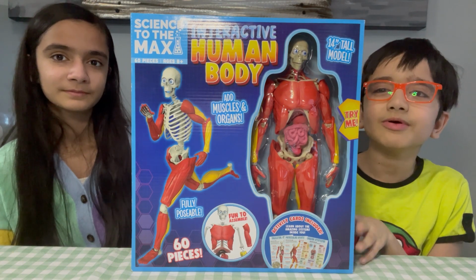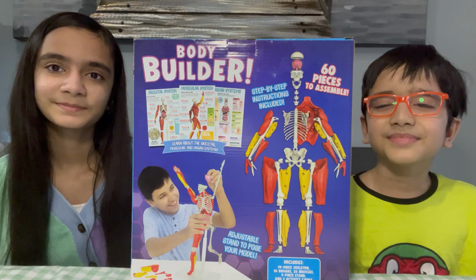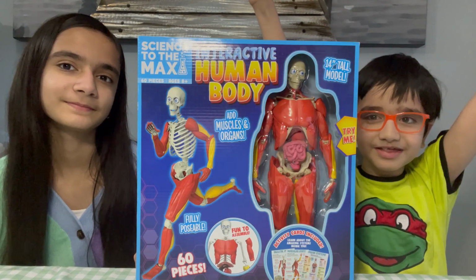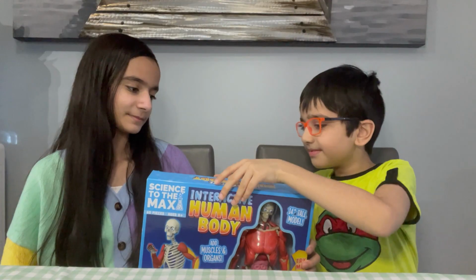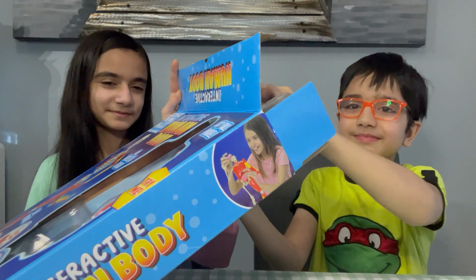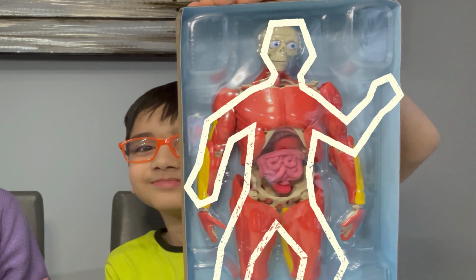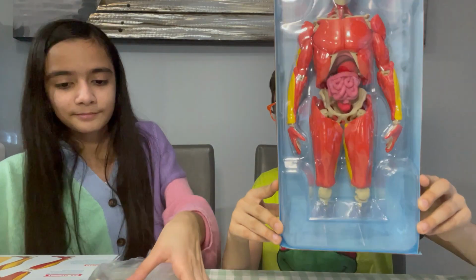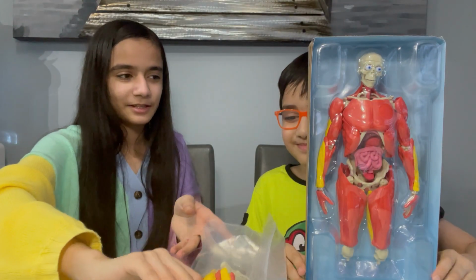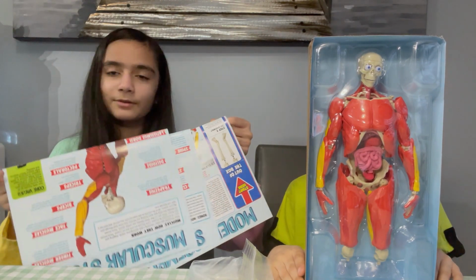Today we're going to be learning about the human body. There's 60 pieces. There's skeleton, muscles, and organs. Let's open it. Oh, it's stuck in there. Whoa! Here's the body. Here are the feet and the stand to hold up the body. And facts about the body on these 3 posters.